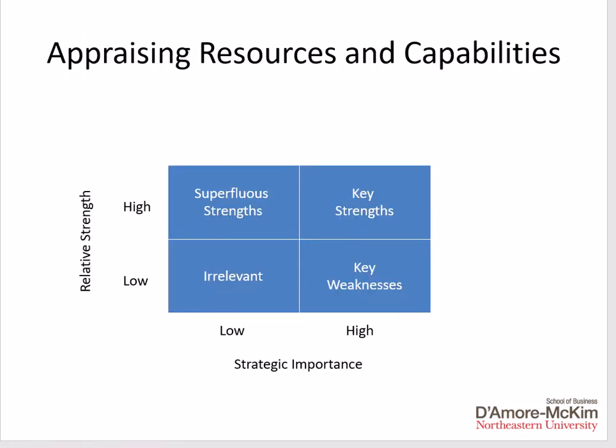The final step in internal analysis is then focusing on understanding which resources and capabilities we should build our strategy upon. And this 2x2 is very helpful here. If you think about in the bottom left here, we have resources and capabilities that have low strategic importance. In other words, they're not valuable to our consumers or our ability to compete in the industry, sorry. And we have a low relative strength. These are irrelevant and not worthy of our focus.